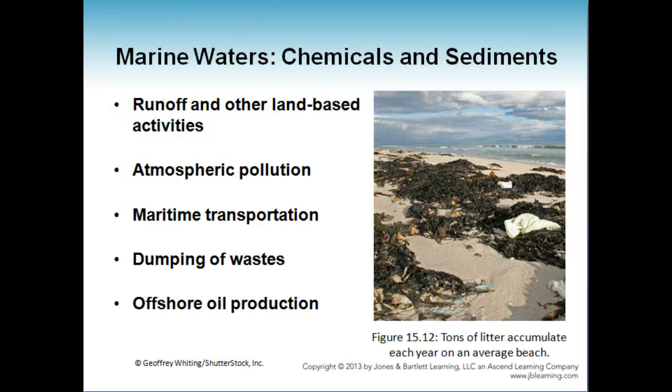In addition to freshwater, marine waters can also become contaminated. They become contaminated from runoff and other land-based activities, which can cause algae blooms and make shellfish unharvestable. They can become contaminated from atmospheric pollution, like too much carbon dioxide, which causes ocean acidification and warming.